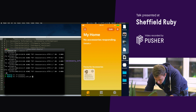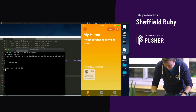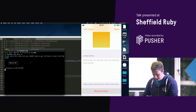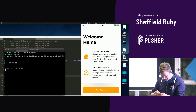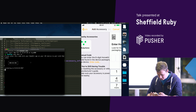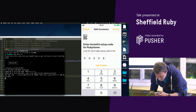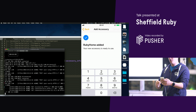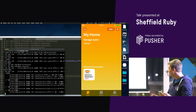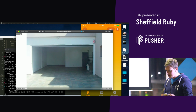Whoops. I hope that wasn't an important file. So I'll just quickly go through the pairing again. Hopefully it'll work for a second time. Right, I should really hard code the pairing code for the talk. And okay, cool, it paired again. That's great. So now I should have a garage door. Awesome. But it looks like the door is open, so I'm just gonna close the door.